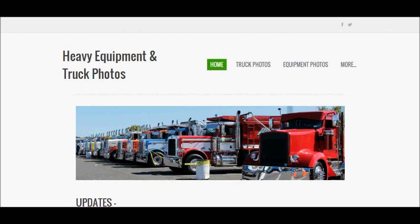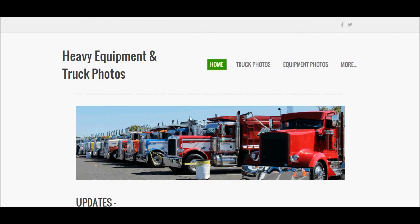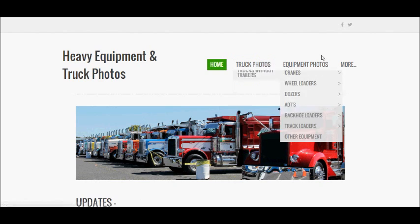Anyway, I just want to give you an introduction to the website and show you the website. So if you look, my mouse is in the center of the screen, and if you go up to the top right, if you click on these, there's Facebook and Twitter. So anyone that likes social media, there you go. And what you're on right here is the home page, and basically the home page has the header photo right here, and then on the bottom here it will show the updates, and you can see the November 3rd website is live.